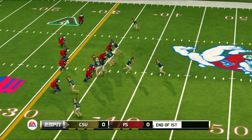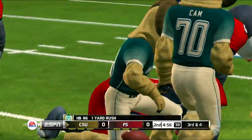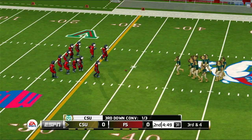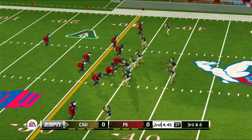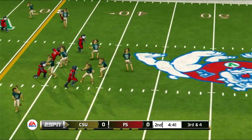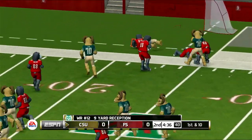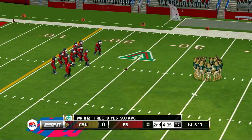Ready. He's taken down around the 34-yard line. So it's third down now, and they're going to need about 4. Quick throw. He gets hit out of bounds at the 25-yard line. First down.